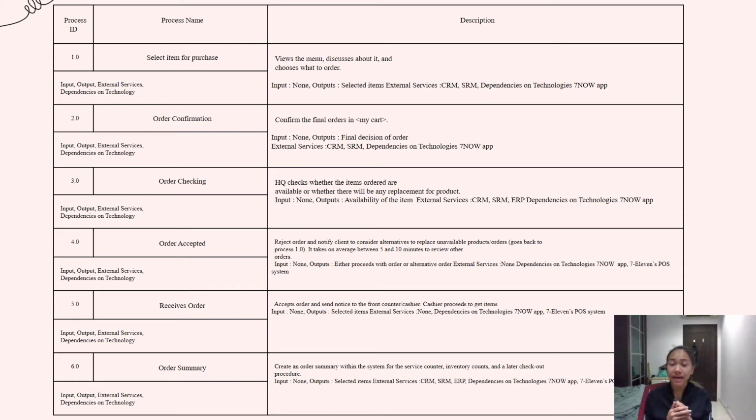Moving on, 3.0 order checking. HQ checks whether the items ordered are available or not and whether they will need to replace any of the products. So the input for this is none. The output is availability of the item, external service, CRM, SRM, ERP. Dependencies on technologies is the 7Now app.